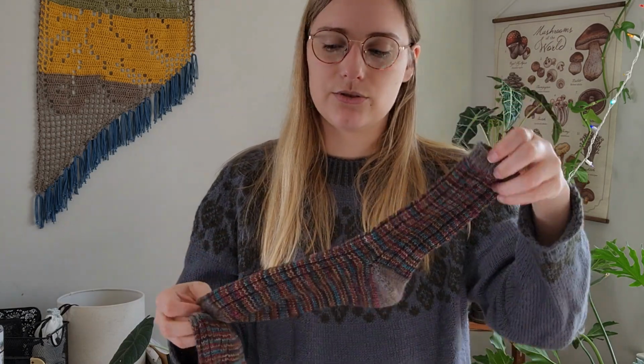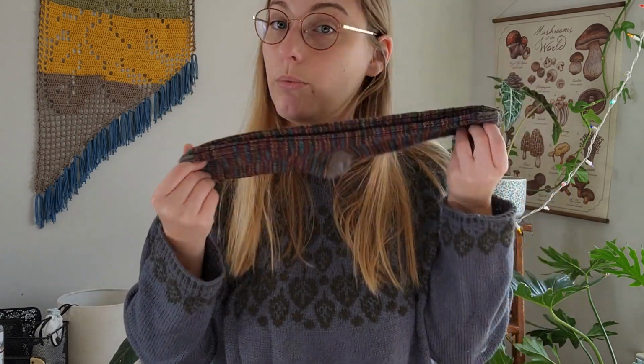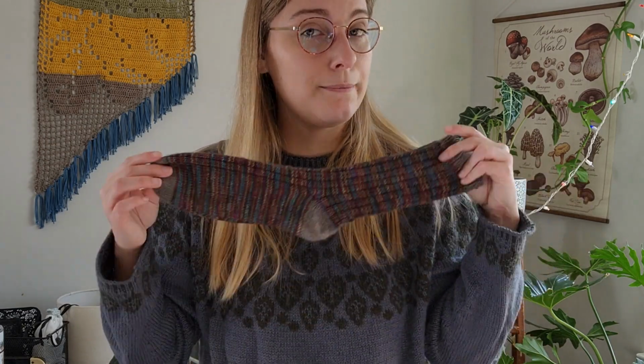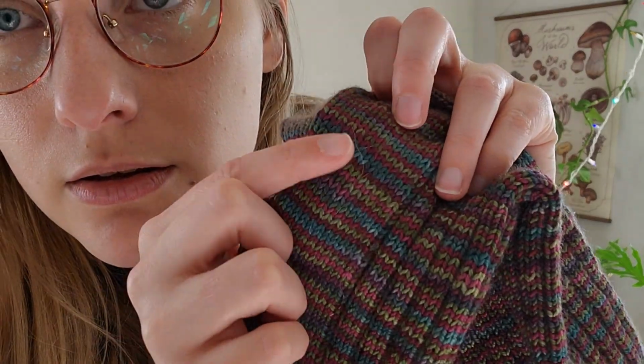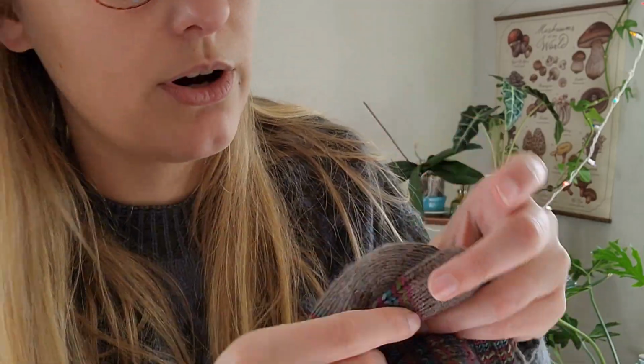And I made these extra long. I think what I did was I measured out how many rows, I counted how many rows this part was, and then I just duplicated it for the leg part as well. And it turned out to be kind of a long sock, which is what I wanted, so I can wear them with my Blundstone boots. Yeah, these are great. I love them. I've worn them quite a bit already, and the yarn's holding up pretty nicely. There's a little bit of felting going on the bottom of the foot, which is to be expected, but the yarn's doing great, so yeah. Love these.